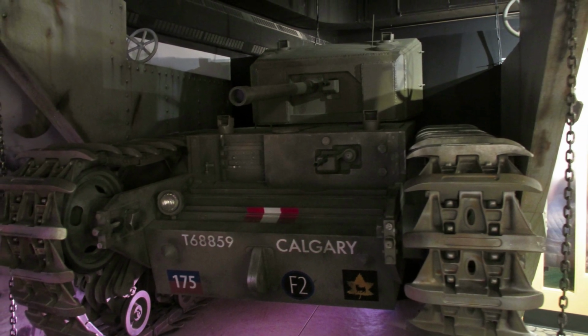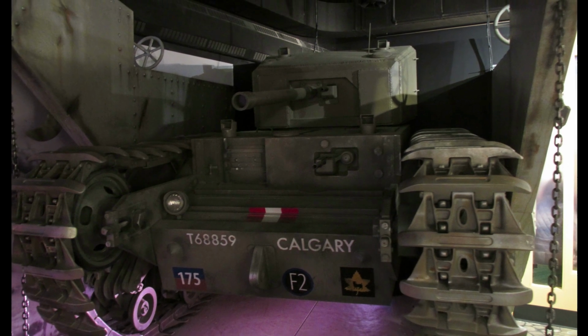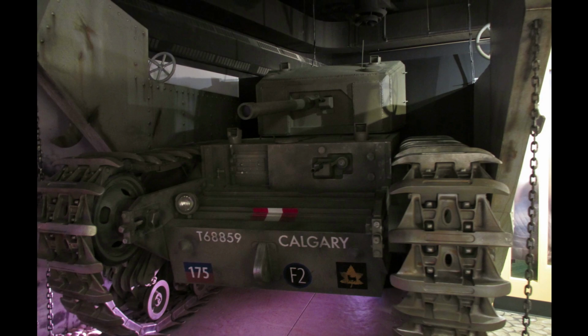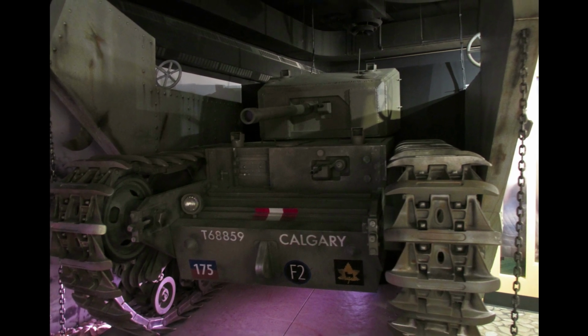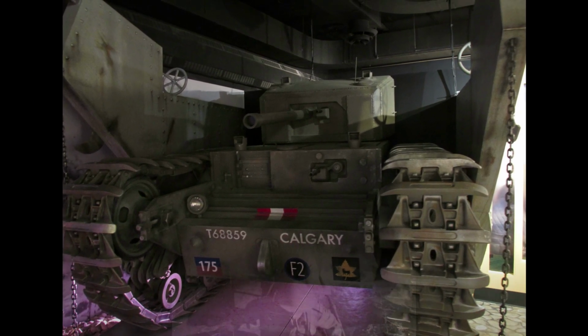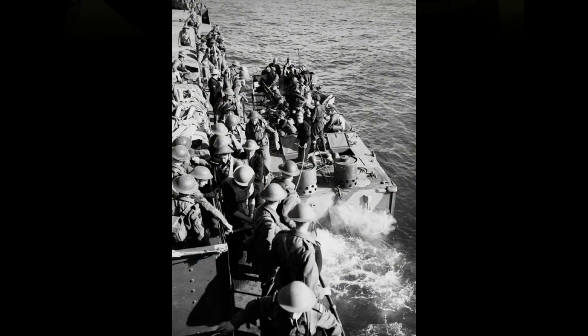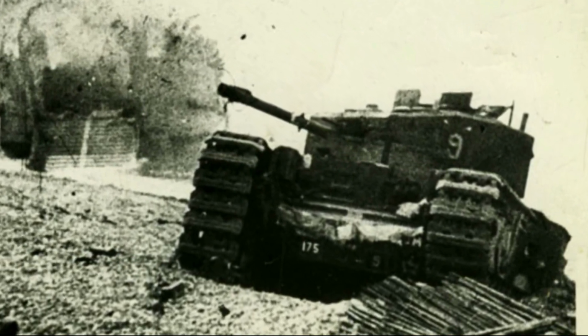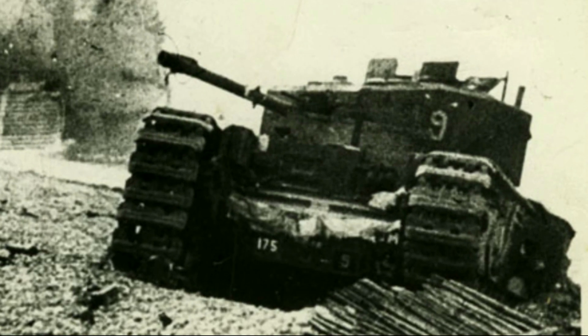The photo is of the exhibit of a Churchill Tank exiting a landing craft during the Dieppe raid on the 19th of August, 1942. On this raid, several Churchill tanks, including those of the King's Own Calgary Regiment, were included.